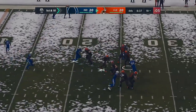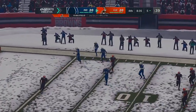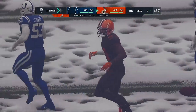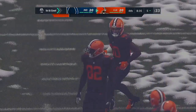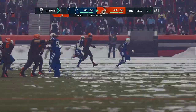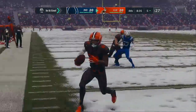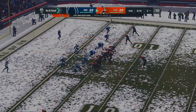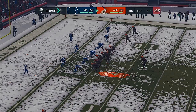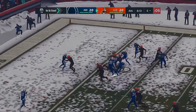Mayfield now. He's got a man wide open. It's Landry. And he will reach the 5-yard line before going out of bounds. It's a really nice 15-yard pickup, and now it's first and goal. A field goal could get him the lead, but it might not be enough here as they come up on first and goal. They'll run with Chubb.